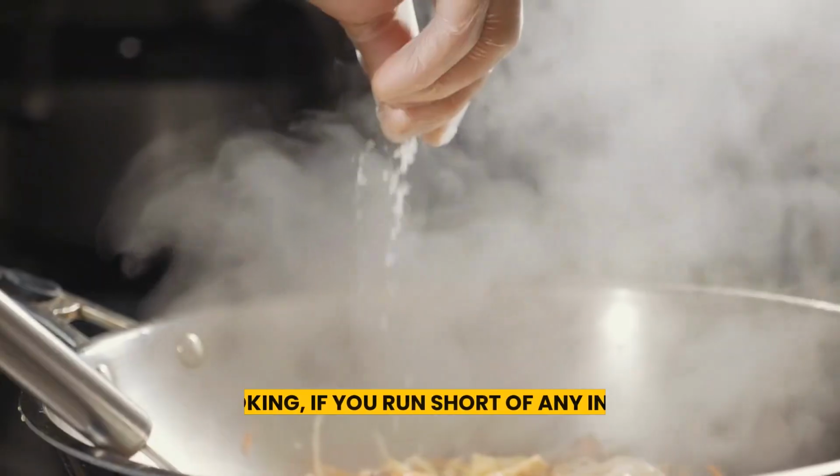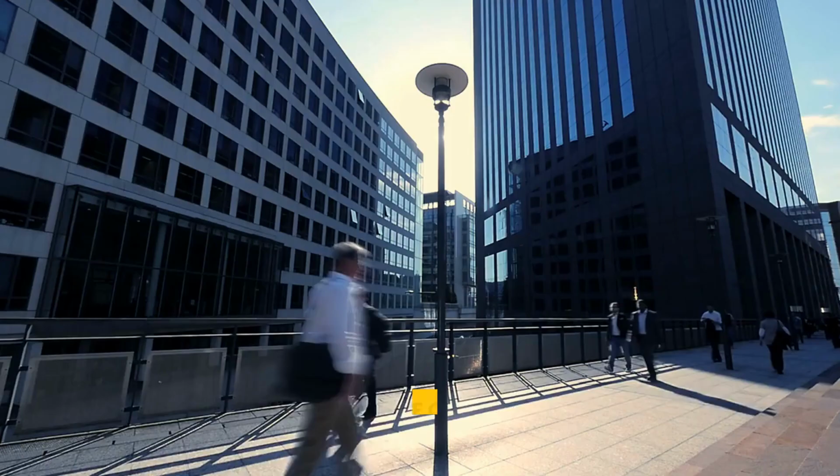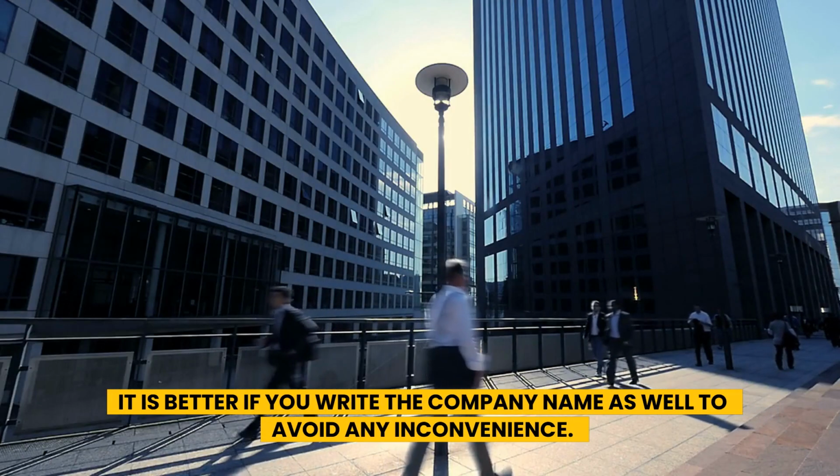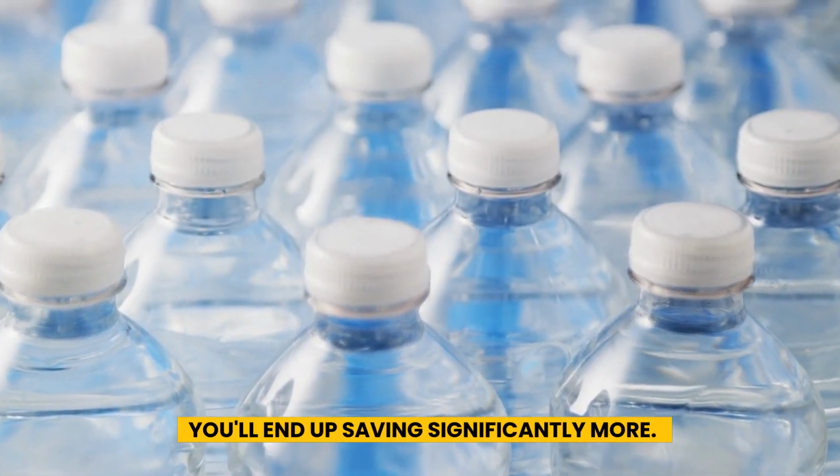meat again. While cooking, if you run short of any ingredient, immediately note it down. It is better if you write the company name as well to avoid any inconvenience. You'll end up saving significantly more.